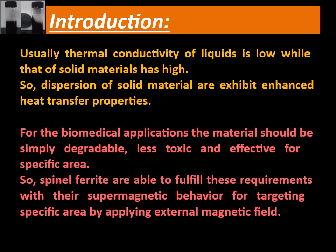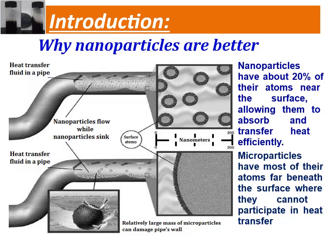For biomedical applications, the material should be easily degradable, less toxic, and effective for a specific area. So, spinel ferrites are able to fulfill these requirements with their superparamagnetic behavior for targeting specific areas by applying an external magnetic field. Why are nanoparticles better? Nanoparticles have about 20% of their atoms near the surface, allowing them to absorb and transfer heat efficiently. Microparticles have most of their atoms far beneath the surface where they cannot participate in heat transfer.